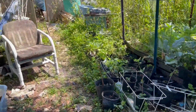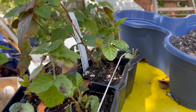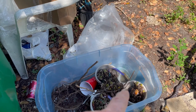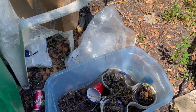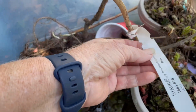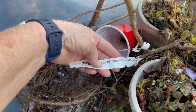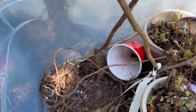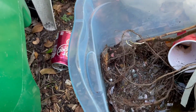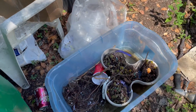So, oh, and I want to show you some things that I got from Stark Brothers. These are some blackberries. They were on sale. And I got some more strawberries. And I got, what are these? I can't remember. This is the yellow raspberries and a grapevine. And I need to put some more water in there because those are getting soaked. I want those roots to get really wet. Anyways, I got to get those in some pots today.